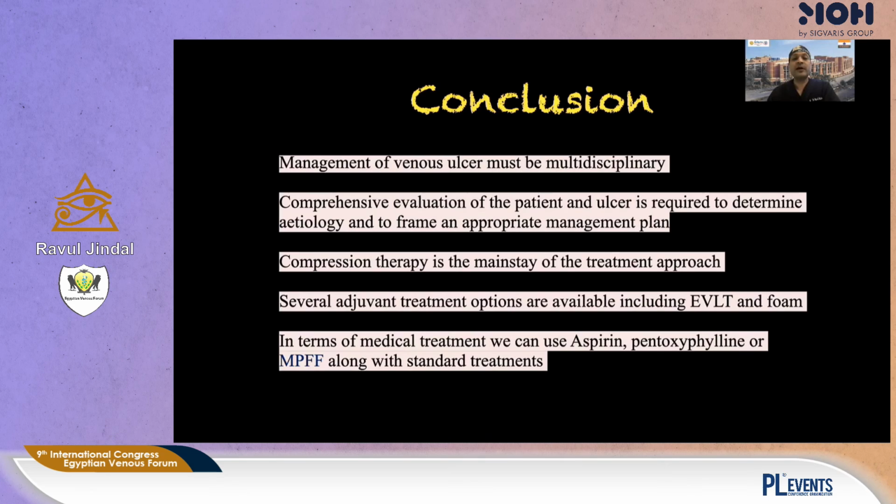So in conclusion, management of venous ulcer must be multidisciplinary. Comprehensive evaluation of the patient and ulcer is required to determine the etiology and frame an appropriate management plan. And the mainstay of the treatment remains compression therapy, along with several adjuvant treatment options in terms of medical treatment, endovenous laser therapy and foam.